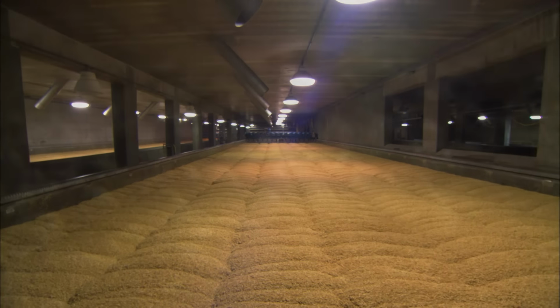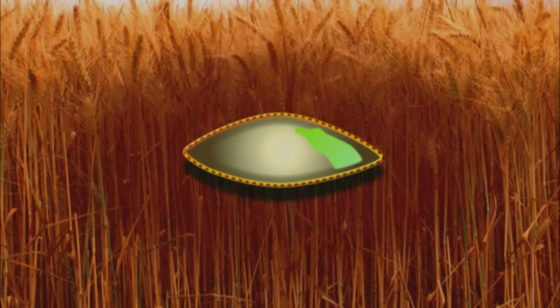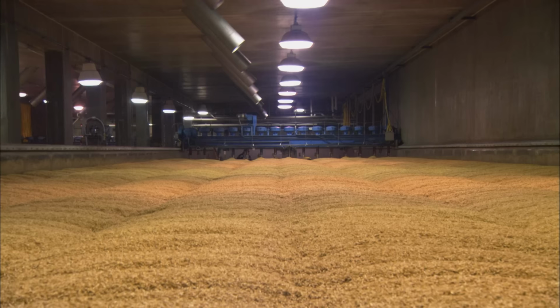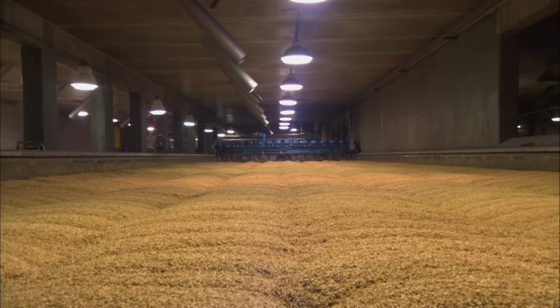For 4 days, the water-soaked barley kernels grow tiny roots. Filled with enzymes, these roots convert starches into fermentable sugars, the magic ingredient of beer. Without this sugar, later there'd be no alcohol. But there's a catch. Brewers are only interested in growing the rootlets, not the whole plant. So, how do you stop Mother Nature? Heat.